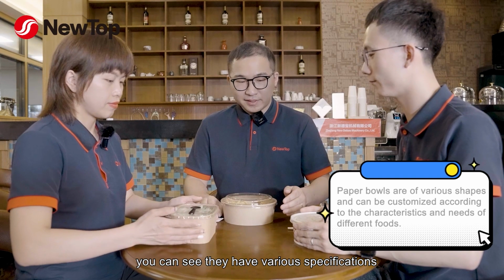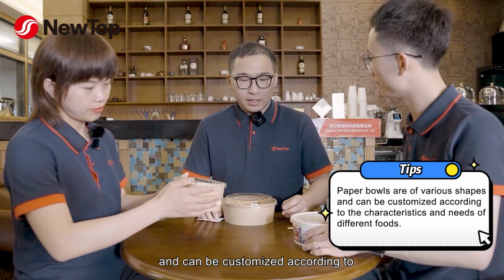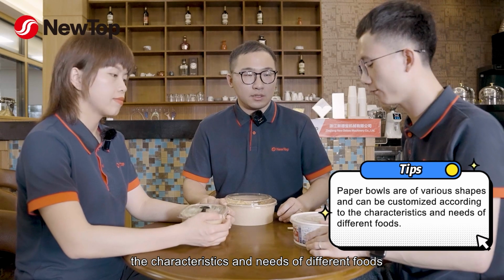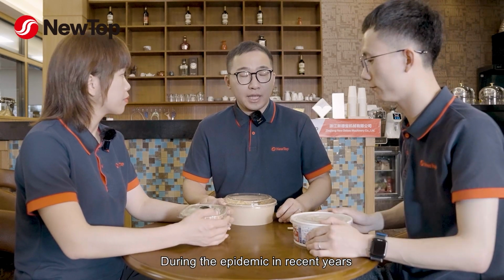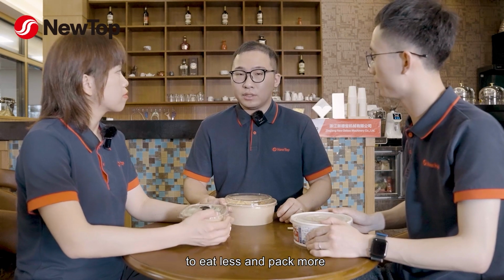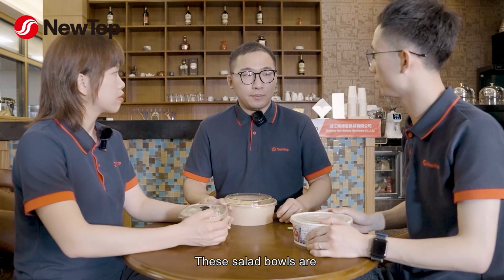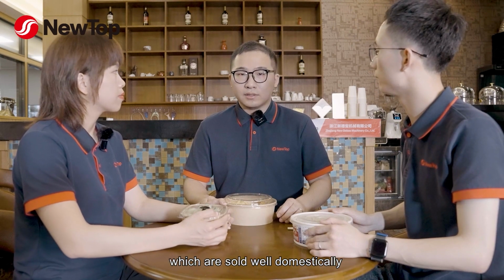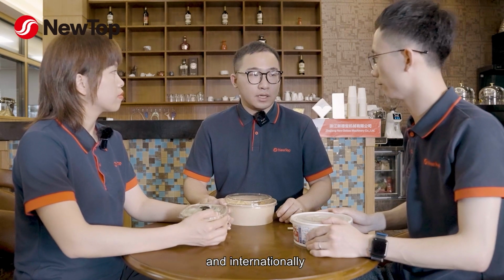Yes, you can see they have various specifications and shapes, and can be customized according to the characteristics and the needs of different foods. During the epidemic in recent years, restaurants have been encouraged to eat less and pack more. These salad bowls are the best way for takeout and to go, and are sold well domestically and internationally.